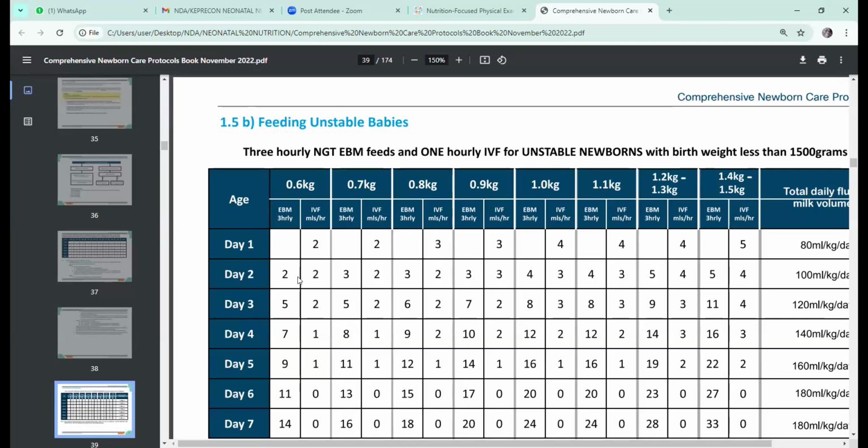So at day 2, you're starting to stimulate the gut by use of colostrum. Of course, colostrum is now being expressed by the mom, and you're able to give 2 mls every 3 hours and still 2 mls per hour of D10.